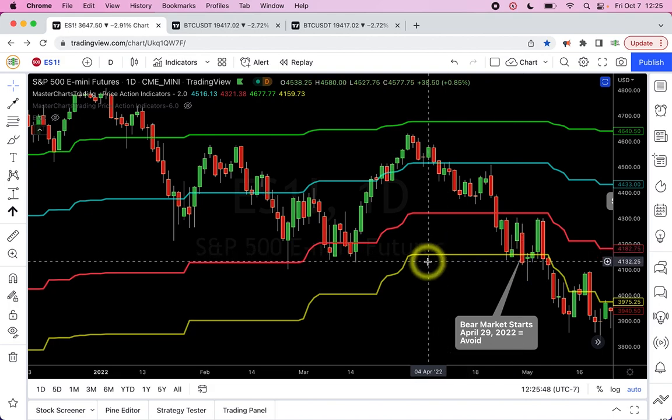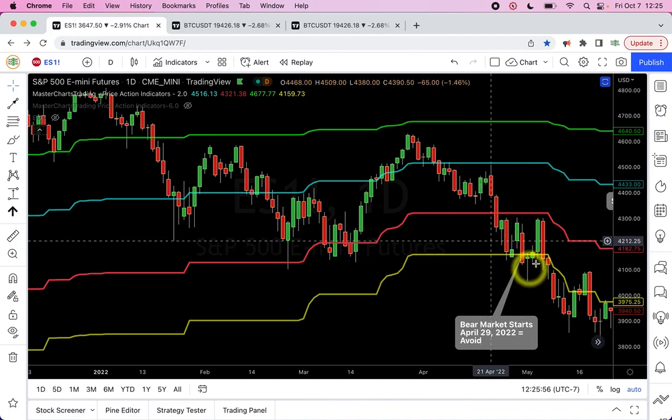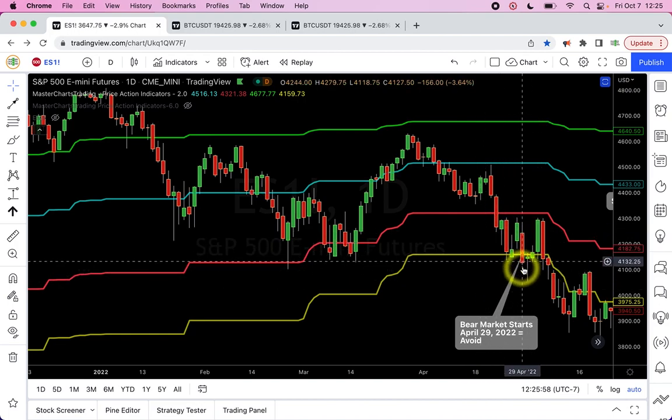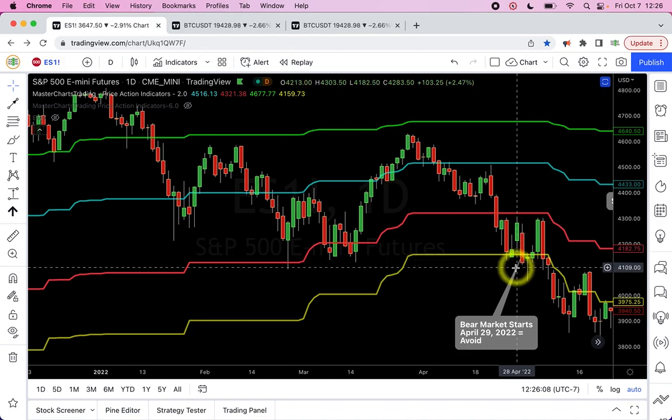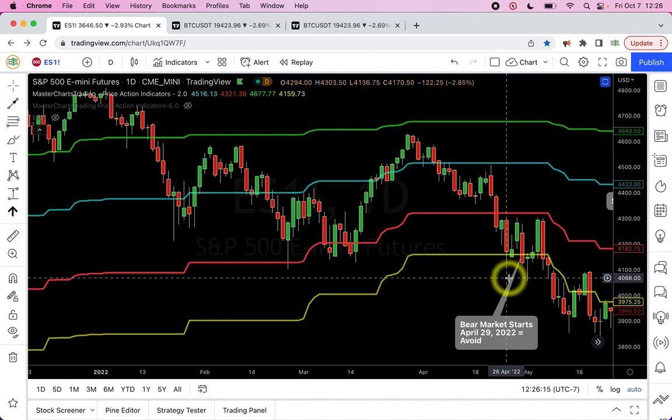As an aside, looking purely at technical trading, which is what I prefer to do, I prefer to ignore all the news. I prefer to look only at the chart. Looking at this chart, April 29th, 2022 was the date where we say, okay, we are no longer in a bull market, we are now in a bear market or a downtrend. From then on, we think, okay, we want to be selling or selling short. So where do we sell short?